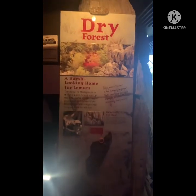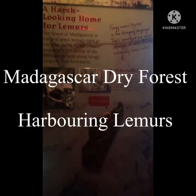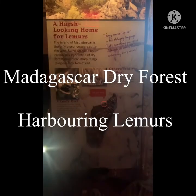The first thing that you see here on the display are the details about the Madagascar Dry Forest. Listen to the sound.